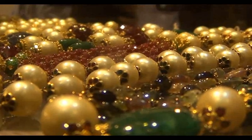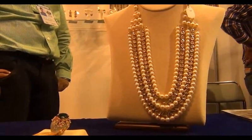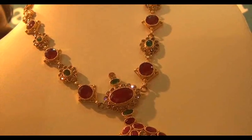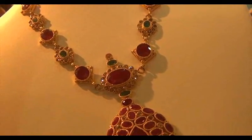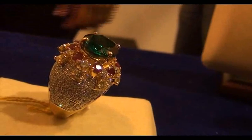Coming down south, there are Nizam Jewelries, which are a mixture of Muslim and Hindu craftsmanship. These jewelries consist of gold and silver work embedded with uncut diamonds. Emeralds were also widely used by the Hyderabadi craftsmen.